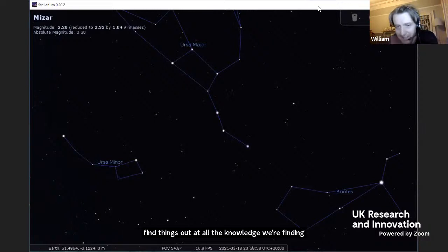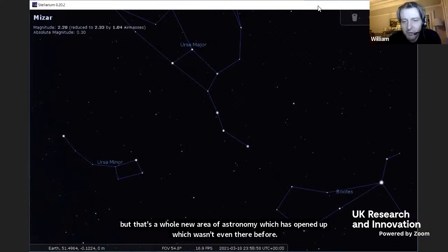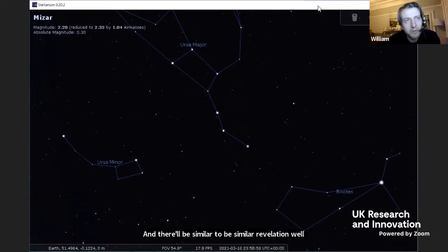which, you know, we didn't have a single exoplanet, a different planet in a different system, 20-25 years ago. We've now got thousands, and it seems to be a very common thing, but that's a whole new area of astronomy which has opened up, which wasn't even there before. And I'm sure there'll be similar revelations. Well, that's quite a huge revelation. Not a revelation, it wasn't a surprise at all, but a huge new area.